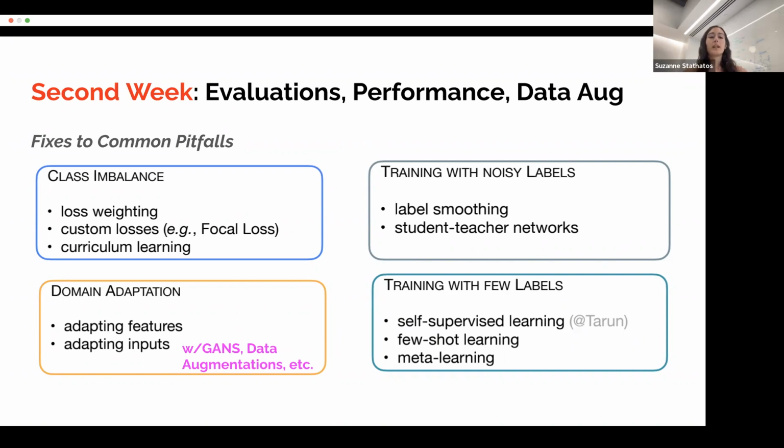And then domain adaptation, so adapting the features or adapting the inputs. You could adapt the inputs with GANs or with data augmentation. Training with noisy labels, so label smoothing or teacher-student networks. And then training with few labels, so self-supervised learning, unsupervised learning, clustering, that kind of approach.